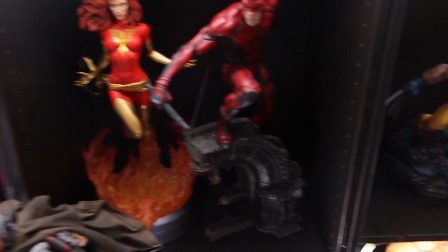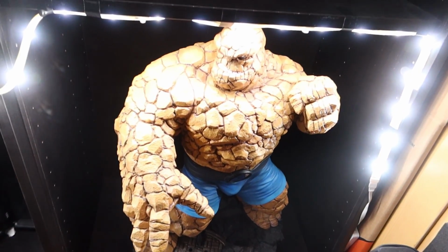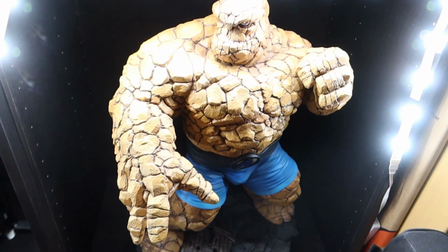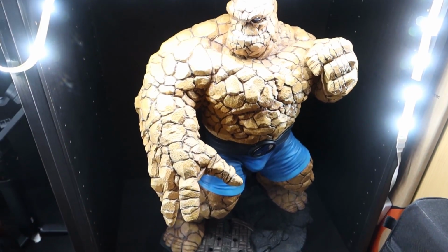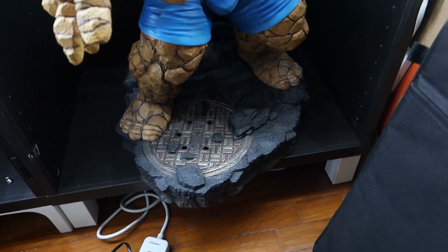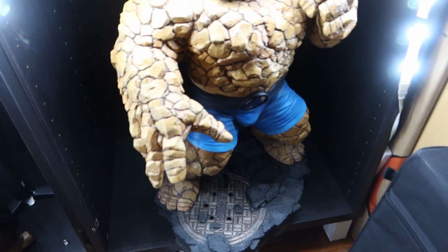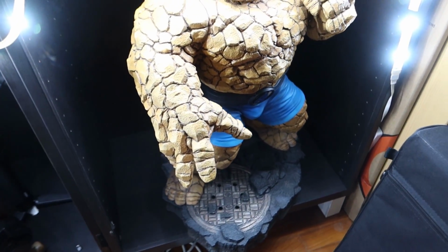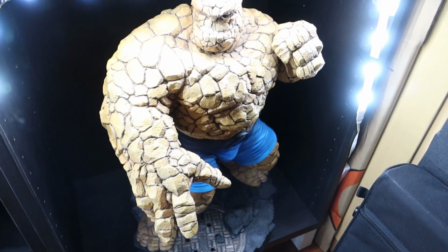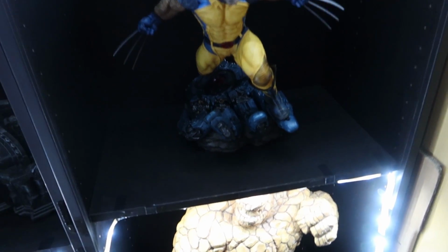And to go back down here, sorry again for the mess. This is Thing. This is fan art. Really good stuff. I really love this Thing. This is like the definition of the Thing I want. The only thing I don't like about this Thing, that sounds weird, is the base. There's like a water pipe or something, and then it's spewing water, and I don't want that sculpt. Actually, it's too messy. So I just removed it and just have the simple base.